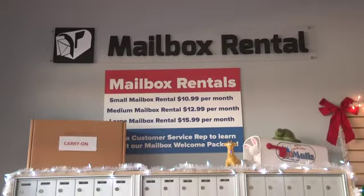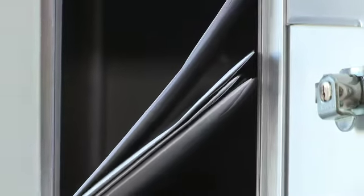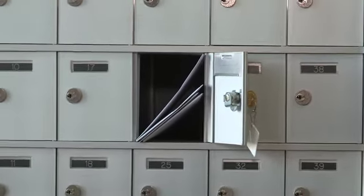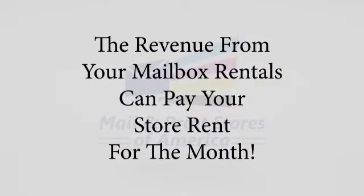The biggest expense with services is ink and paper. But there are some of our services that are 100% profit, such as mailbox rental. So think of yourself as the landlord of an apartment complex, and everybody who rents a mailbox from you is one of your tenants. At the beginning of every month, all of those tenants have to pay you the rent for the month. But here's the aha part. Typically, by the end of year 2 or year 3, the revenue from the rents you make on your mailboxes is enough to pay your entire store rent for the month. How amazing is it to know that you can generate a consistent revenue stream within the business that will eventually, in and of itself, pay for your monthly rent?